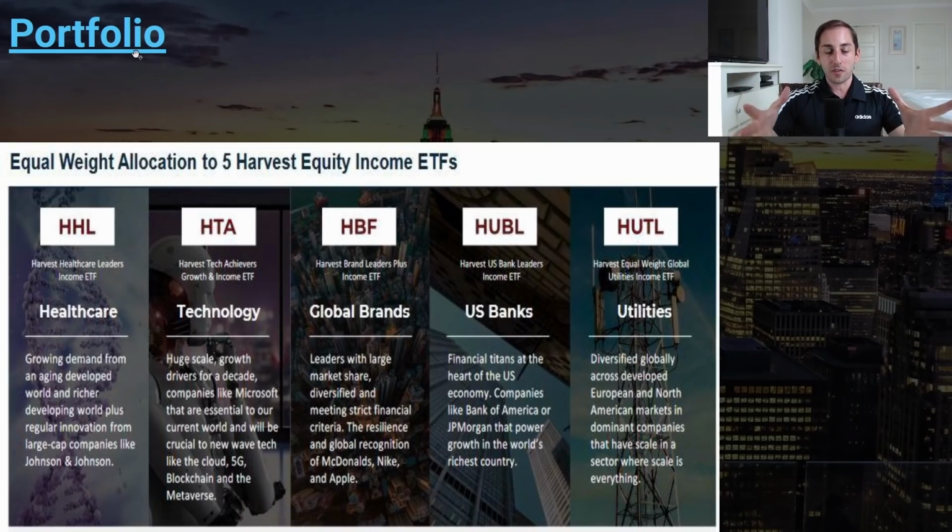So here are the 5 ETFs included in HDIF. These are on an equal weighted basis, so it's 20% each. So you have HHL, all healthcare companies, big blue chip healthcare companies, Johnson & Johnson, Bristol Myers, and all the best pharmaceuticals are there.